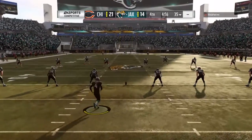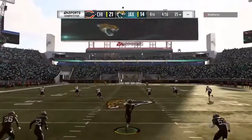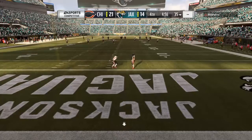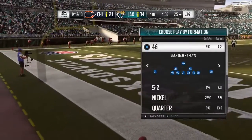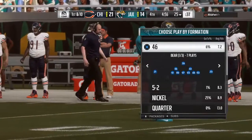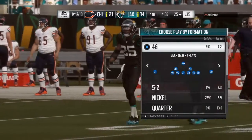Here's Lambeau out to kick this one away. I think it was that safety. And this will not be returnable. It's out of the back of the end zone for a touchback. Now the Bears offense ready to take over again.